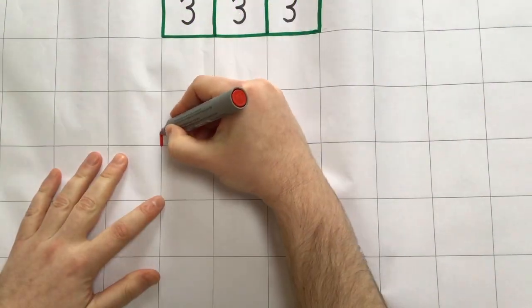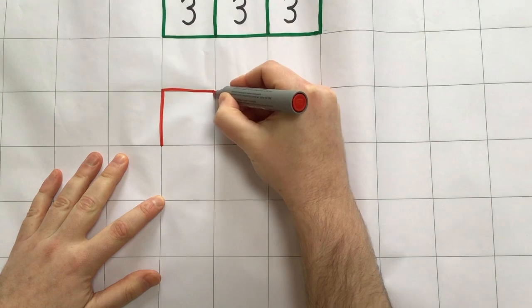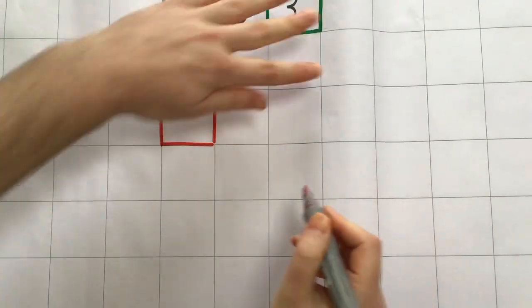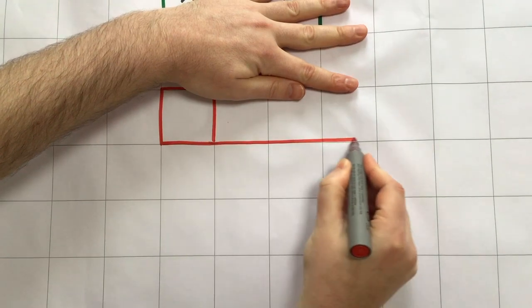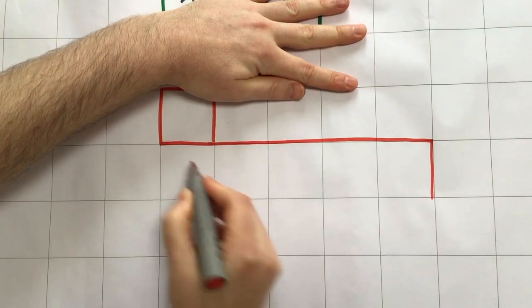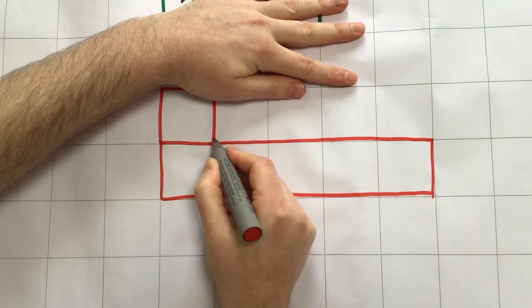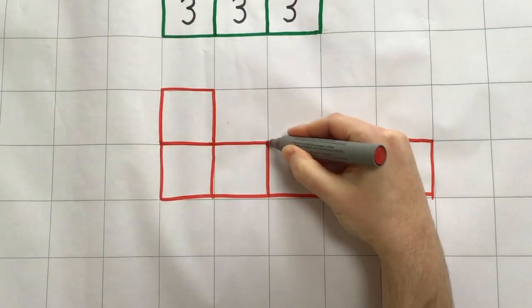Let's check. The first thing we're going to do is draw the box for the white rabbits. Now, we need 1, 2, 3, 4, 5 boxes for the doves, because it said there were 5 times as many. So if there's 1 box for the white rabbits, that's 5 boxes to show how many doves there were.